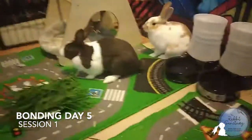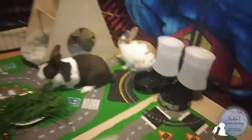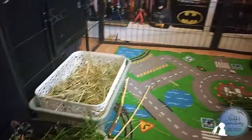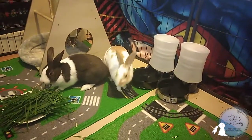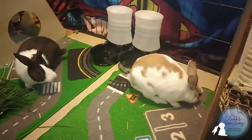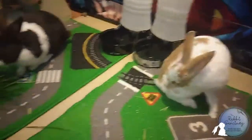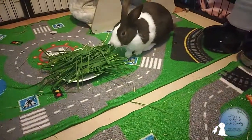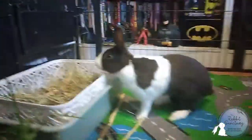Here we are, day five of bonding, Ella and Charlie. Normally we have a divider in these two pens, but we've just taken that out so that they can spend this time together. Still a little bit getting used to each other, but no fighting. Having some nice fresh grass from the garden. Exploring each other's areas. This is his bed, so she's checking out his area, and he's checking out her litter tray and her area.